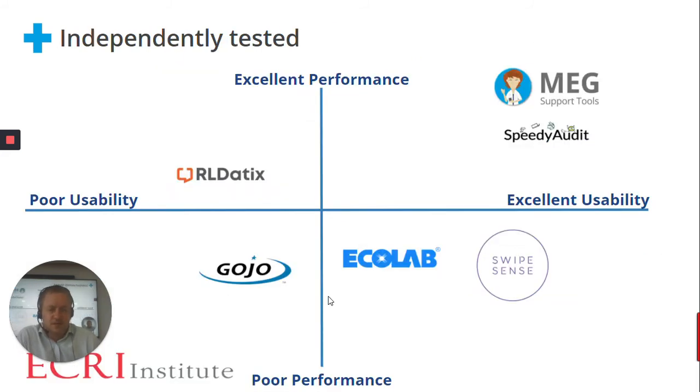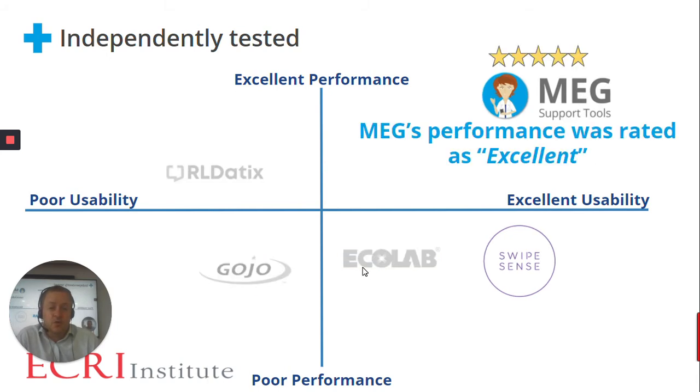The system has also had some fairly rigorous third-party validation. The ECRI Institute, a research body in the US, did a 6-month survey of hygiene software systems a couple of years ago. And they published a report that went out to most of the private hospitals in the US. And on that report, we were the highest ranked company out of the 14 they looked at.